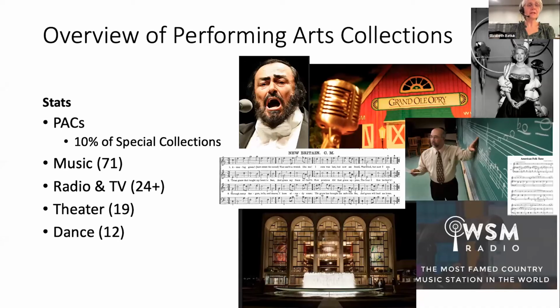The performing arts collections constitute approximately 10% of the special collections in the Special Collections and University Archives Department. The majority of those are music, but we also have radio and TV, theater and dance. Our historical collections include ones from the Grand Ole Opry, from WSM Radio, ones related to the Metropolitan Opera Company in New York, folk music in the South, and music pedagogy.